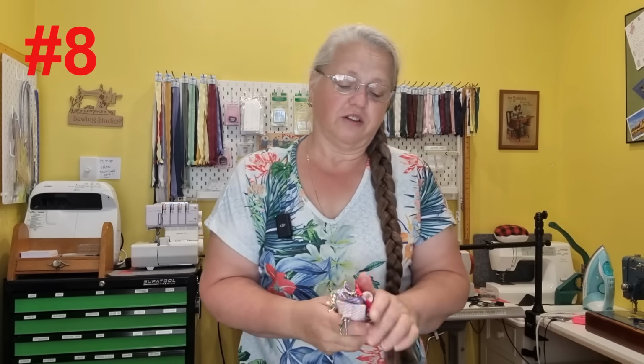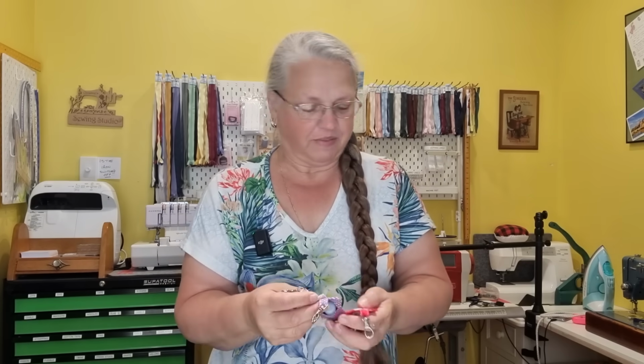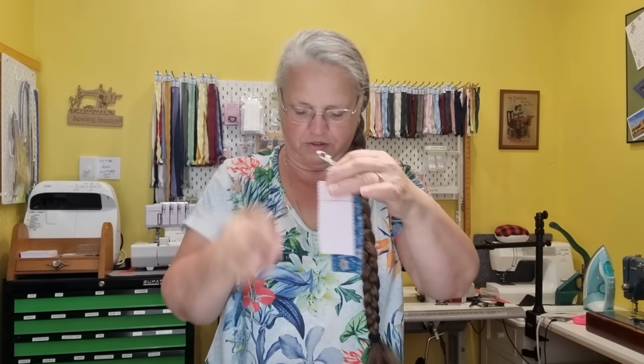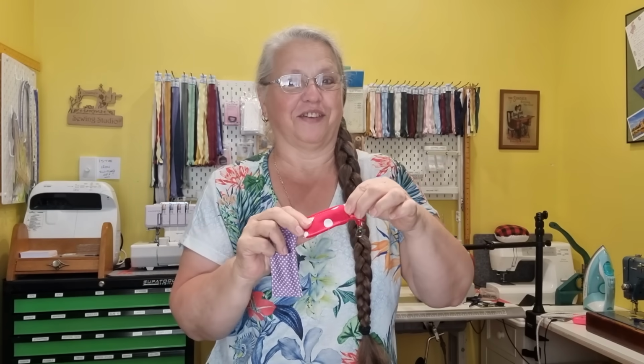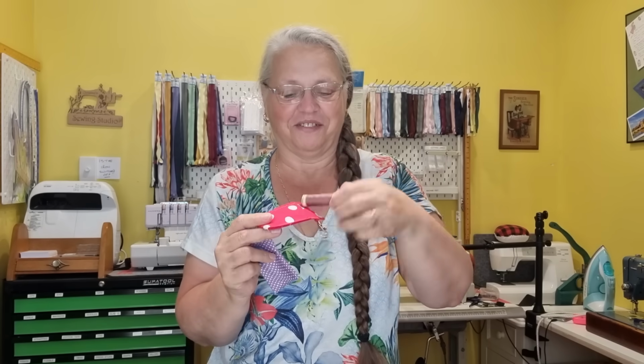Number 8, we have the chapstick holders. So the chapstick holders are fairly new to the shop. They've only been in there for probably a couple of months. They've got little swivel clips on the top. They hold a tube of chapstick inside. These are super quick to make, and as I discovered this morning, they'll even hold a reel of cotton.